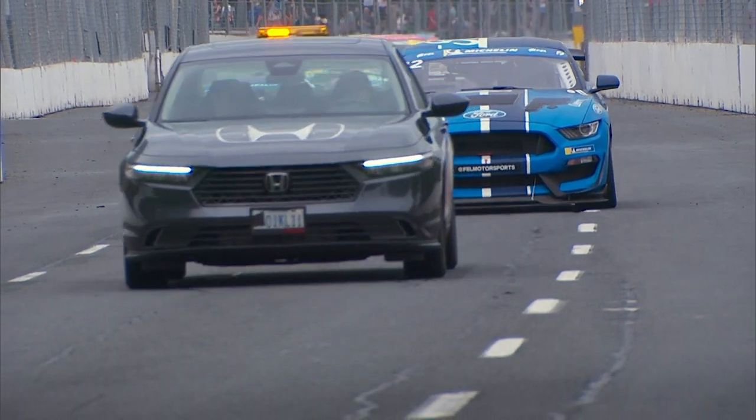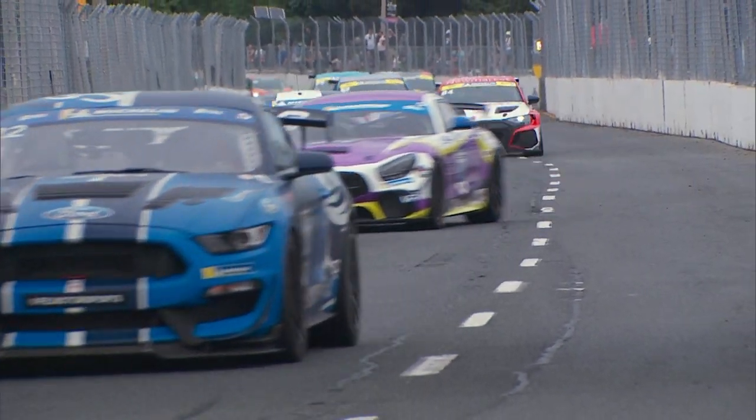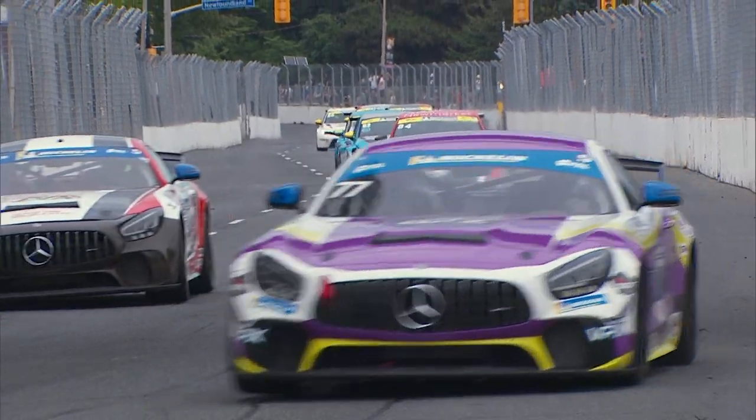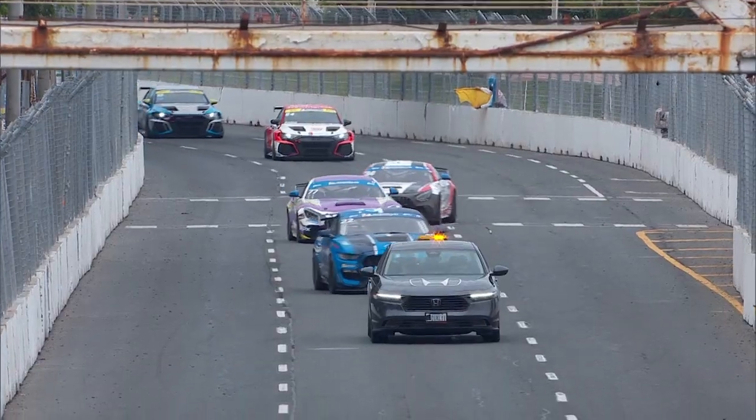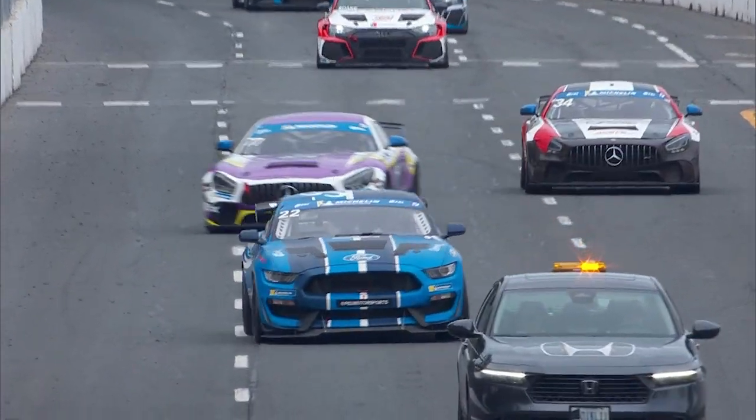I believe is what we're being told. So that time by was the white flag. So it looks like we are going to finish this one under caution. Unfortunate, as it's already the final lap here for the Sports Car Championship Canada.